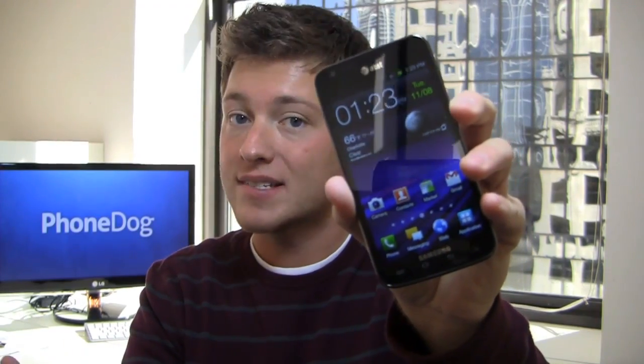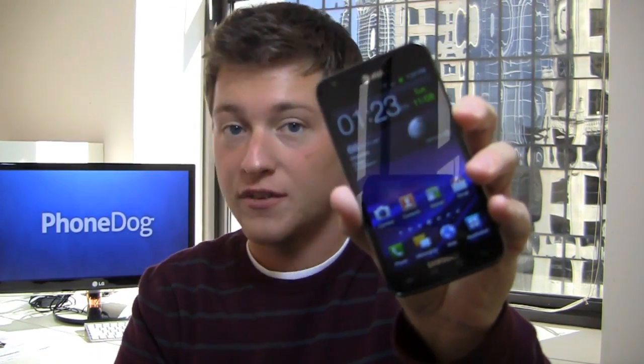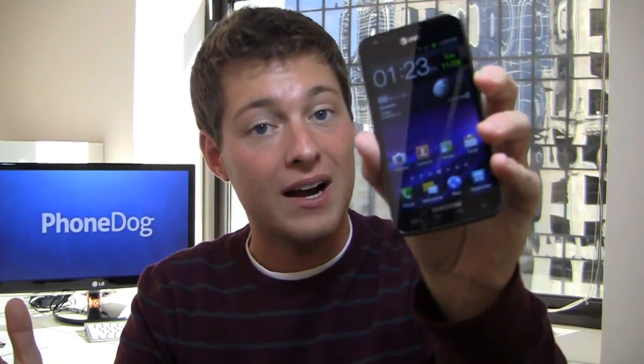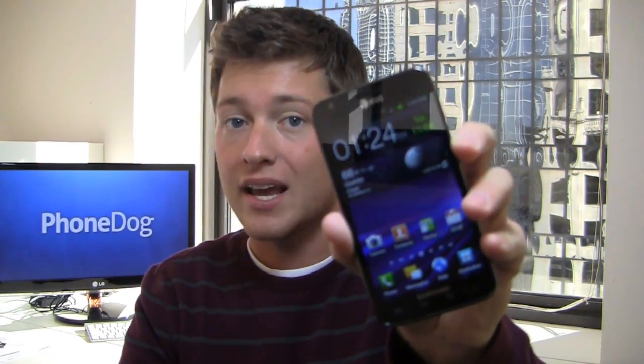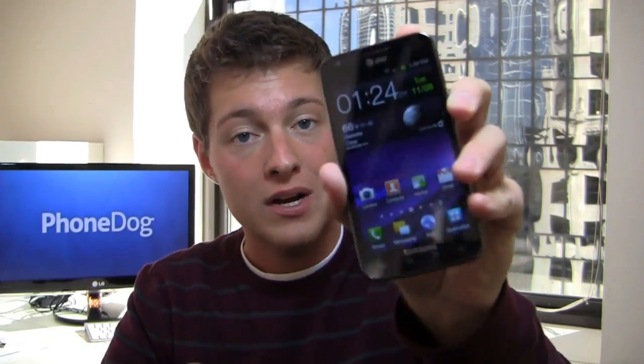Now, that said, it goes up against the HTC Vivid on AT&T, another 4G LTE phone, which is $50 cheaper. Is it worth the extra $50? And heck, is it even worth doing the extra money for AT&T's 4G LTE? We'll find out that and more in the full review of the Skyrocket.